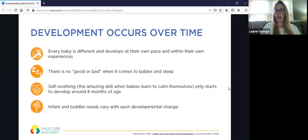So it's understanding in things like Cry It Out or the Ferber method that babies do not have the capacity to self-soothe. They need the support of an adult or a comfort tool like a pacifier to help me soothe myself. And then infants and toddlers' needs vary with each developmental change. So what a 3-month-old needs is different than a 9-month-old, which is different than an 18-month-old, which is different than a 3-year-old. And so it's ensuring that what we're giving our children matches that developmental change that's happening within them.